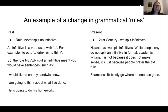But fast forward to today, we split infinitives all the time. Now, some people might say that you shouldn't split an infinitive in academic settings, but that's not necessarily the case. Researchers have shown that actually it's become so prolific that it's seen as okay to do. It's not seen as a sign of lacking education or not understanding grammar, because it doesn't have that meaning anymore.